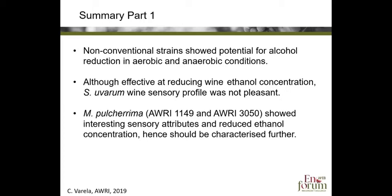So just a quick summary at this point of the first part: non-conventional yeast strains can show some potential to lower alcohol content in wine, both aerobically and anaerobically. Saccharomyces uvarum has a great potential to lower alcohol content in wine. However, the aroma and flavour characteristics are certainly not pleasant and probably don't warrant any further characterisation. However, the Metschnikowia pulcherrima strains, and in particular two, AWRI 1149 and AWRI 3050, showed some very favourable sensory characteristics in this red, the purple tint, the red fruit aromas, the red fruit flavours, as well as reducing alcohol content in wine. And that definitely needed to be investigated further.